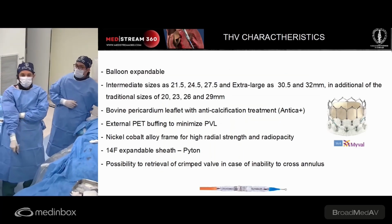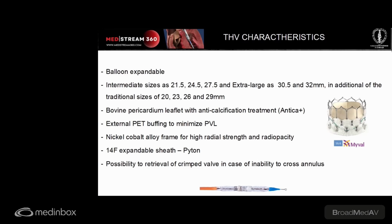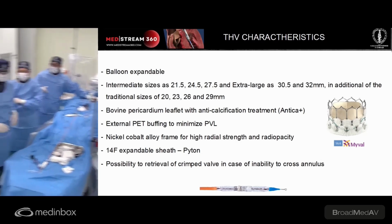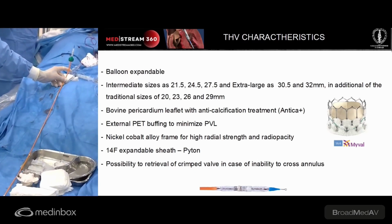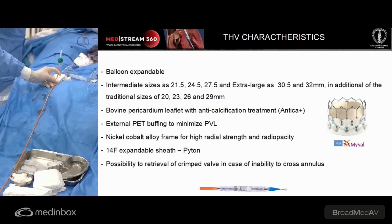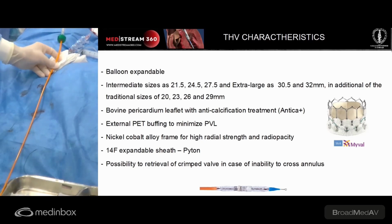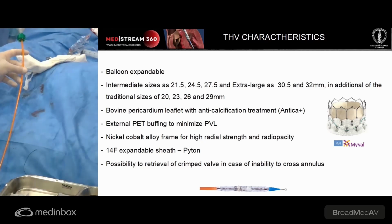Yeah, let's go. I'll explain a little bit of the THV characteristics. It is a balloon expandable valve that, as you can see, has intermediate sizes: 21 and a half, 24 and a half, 27 and a half. We also have extra large sizes, the 30 and a half and 32, in addition to the traditional sizes of 20, 23, 26, and 29. It has a bovine pericardium leaflet with an anti-calcification treatment. We have an external PET cuffing to minimize the incidence of PVL. It has a nickel cobalt alloy frame that gives good radial strength and great radiopacity. We inserted before the sheath, the Python sheath.